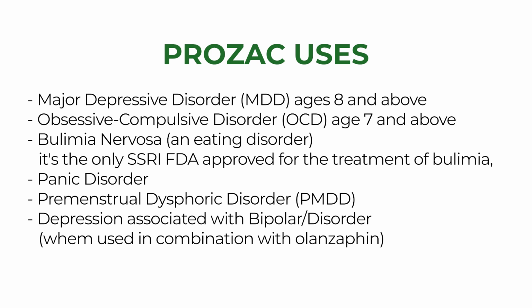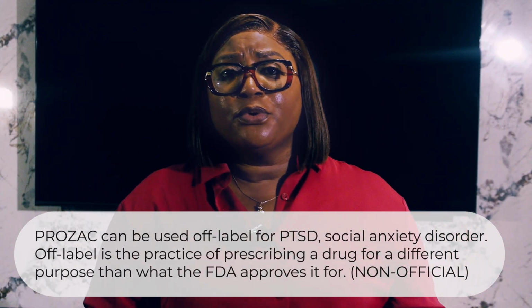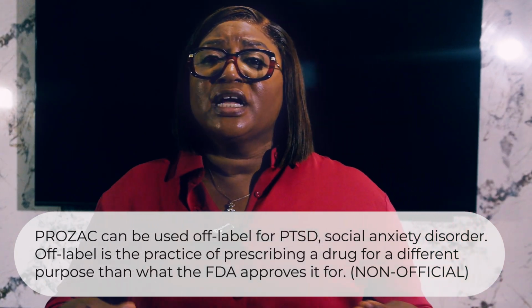It is important to know that Prozac is the only SSRI that is FDA approved for the treatment of bulimia. I'll repeat that for exam purposes. Prozac is the only SSRI that is FDA approved for the treatment of bulimia nervosa. We go further. We also use Prozac to treat panic disorder. It is used to treat premenstrual dysphoric disorder, which is PMDD. It's also used to treat depression associated with bipolar disorder when used in combination with other antipsychotics, especially olanzapine.